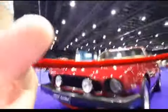Yeah, the Aston Martin V8 Volante. Also another insane looking car. Sorry for my bad camera skills, it's just my phone again.